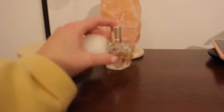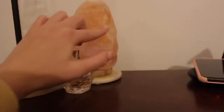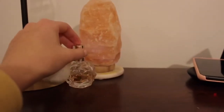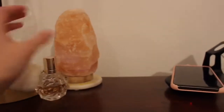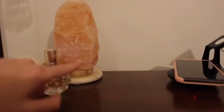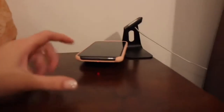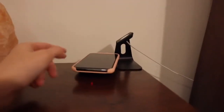And then right next to it, I just have my Ari perfume. I wear this for special occasions. And then I have this salt lamp. It is from Five Below, so it's not an expensive one. And it barely lights up. You guys can see the light, but I think it still looks cute, so I'm not complaining. It was $5. Then I just keep a coaster under it. Then I have my Apple Watch charger and then my iPhone charger.